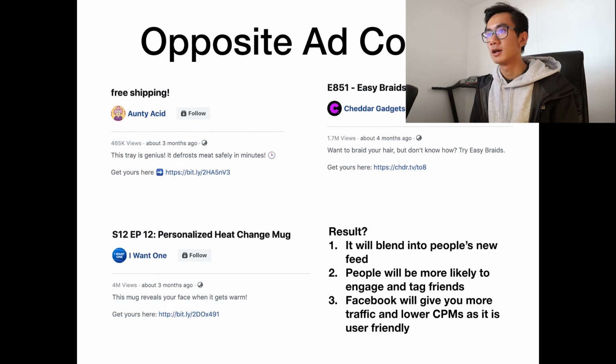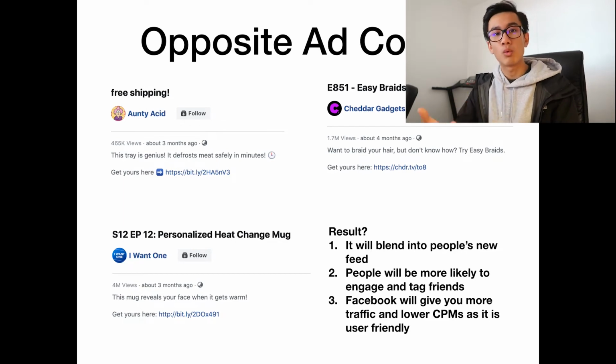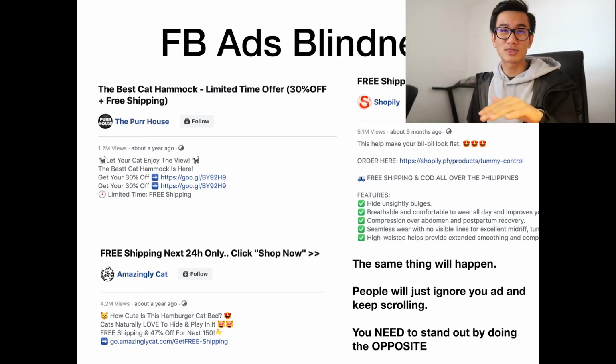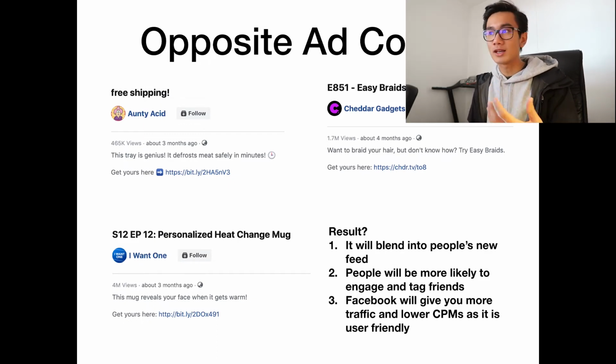And as a result, your ad will blend into people's newsfeed, and people will be more likely to engage with the ad and watch the ad, because now they're thinking it's their own newsfeed's post, as well as being more willing to tag their friends. No one wants to tag their friend in an ad. If you look at this, I wouldn't want to tag my friend in a post like this. It just looks too scammy. It looks bad, gimmicky. I don't want to tag my friend in something like this. But if it's more simple and it looks like a generic real Facebook post, then I'm going to tag my friends and I'm going to engage with it.